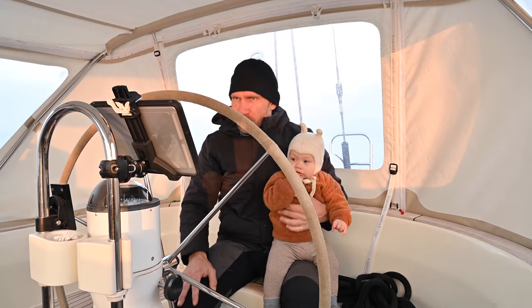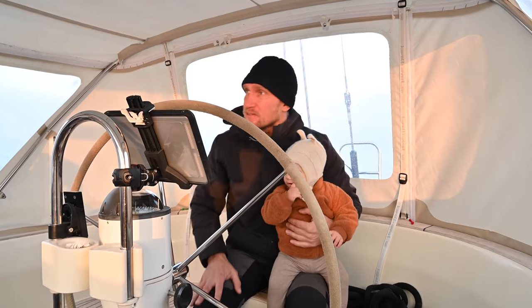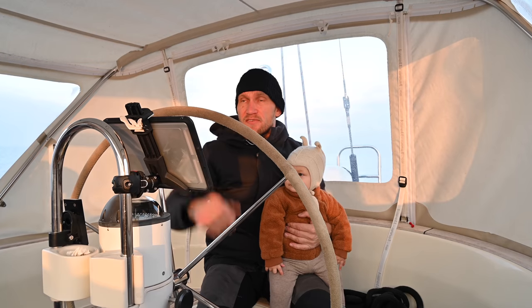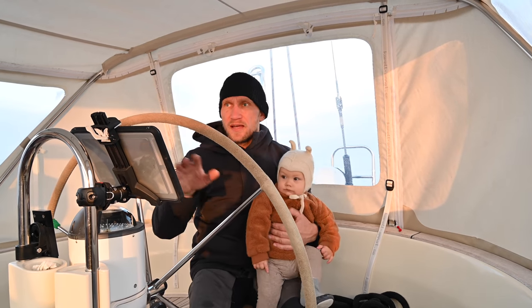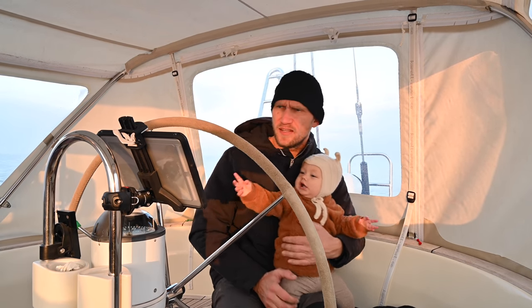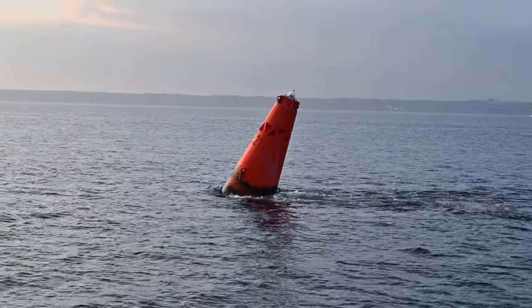It's a lot of current today. We have 2.5 knots of current against us right now, which is quite a lot to be around here because we don't have any tides. So it's just that probably there's been a lot of rain down south over mainland Europe, and all those rivers are emptying out into the Baltic. Then you get a lot of current running north here in the Sound between Denmark and Sweden. But 2.5 knots is a lot. I've never seen that much current here. Well, here you can see the current, quite a lot. 2.5 knots.